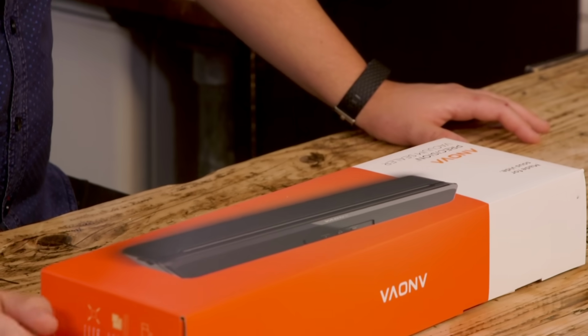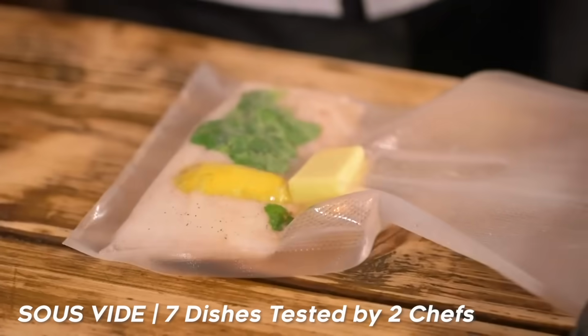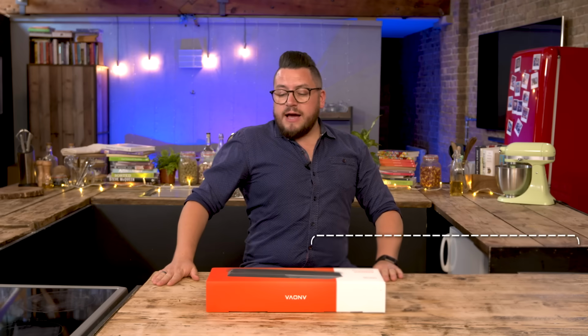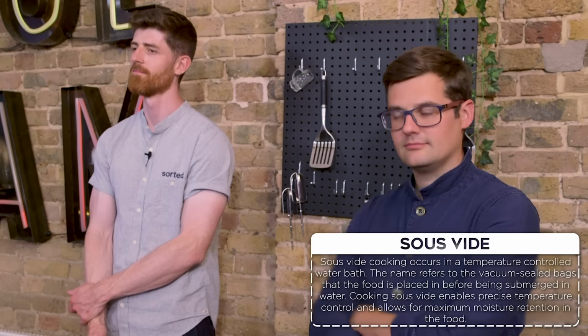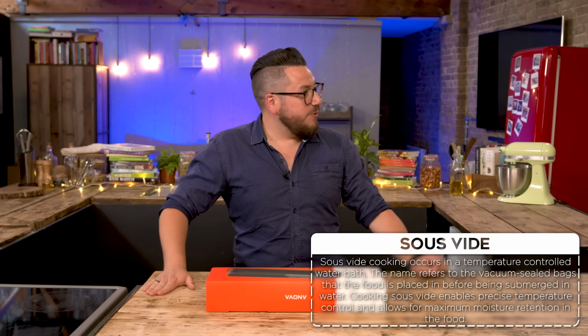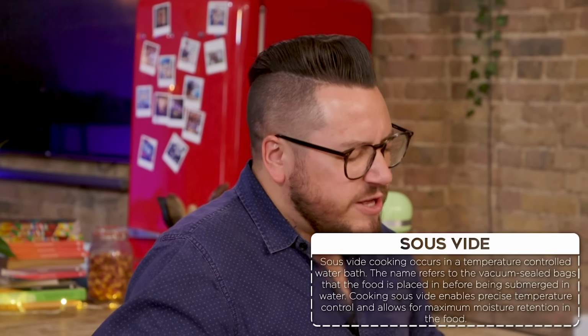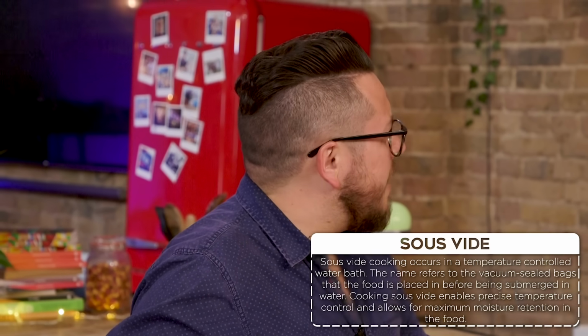A precision vacuum sealer. Initial reactions, so you have previously seen James and I put sous vide to the test. As a normal, what do you think? I am still yet to find a reason to have sous vided in my own kitchen at home. However, I am still also intrigued by the process and want to do it at some point. Strangely, I hadn't even considered that I would potentially need a vacuum sealer to make that happen.